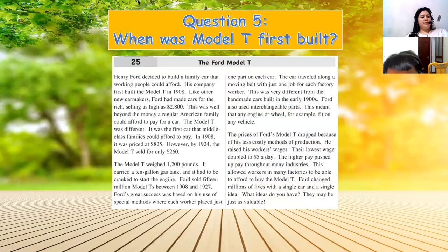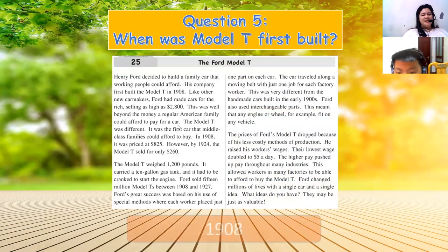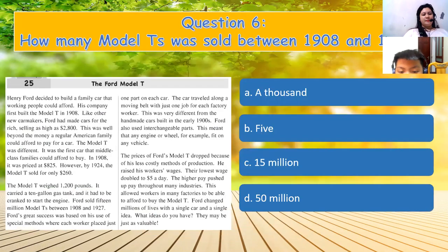When was the Model T first built? This time there are no choices, Hui, so you need to answer. In 1908. All right, in 1908. That's great. Next question. How many Model Ts were sold between 1908 and 1927? 15 million. Right. 15 million, that's great.